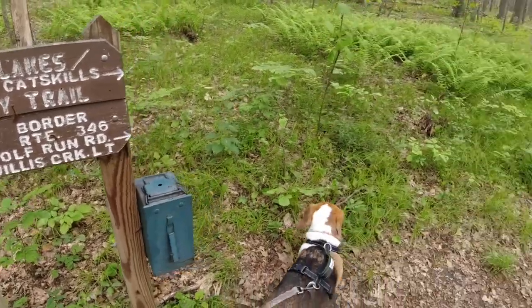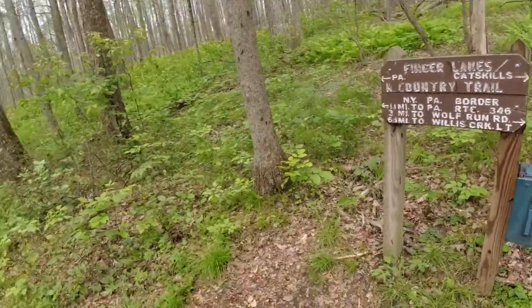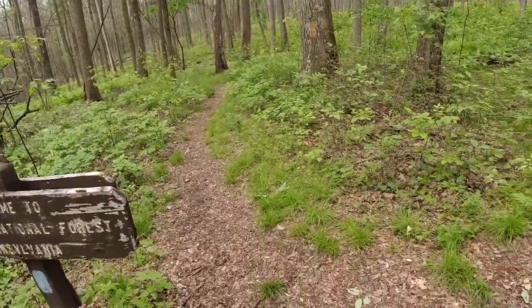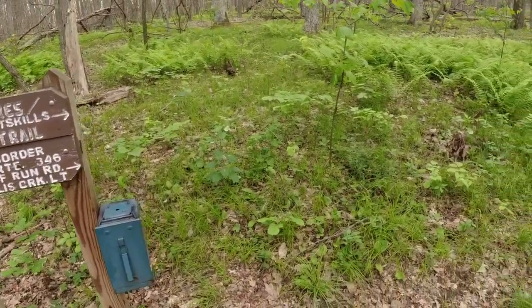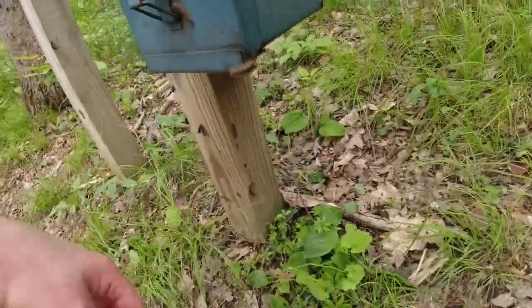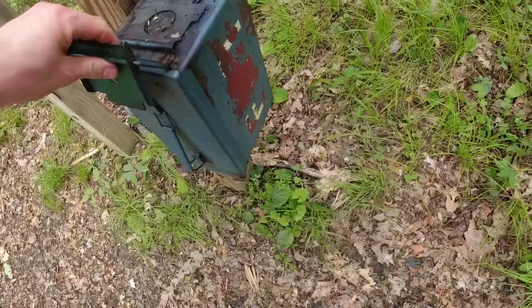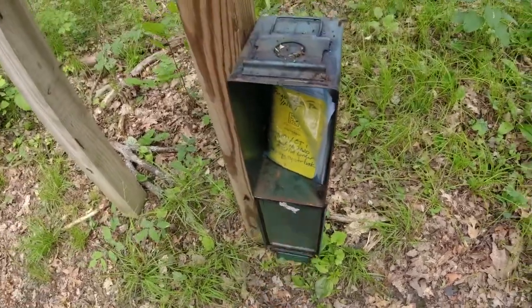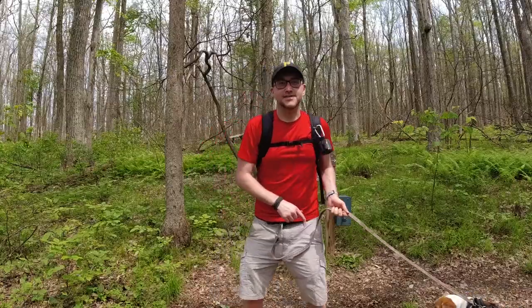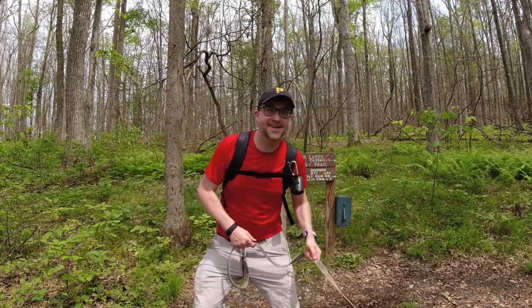Well, we made it to the New York border. So this stops being Allegheny National Forest and starts being Allegheny State Park in New York. Is this another log box? Ew. More worms. Guess I'll sign into this one too. All right, now I'm in New York. Now I'm in PA. New York, PA.